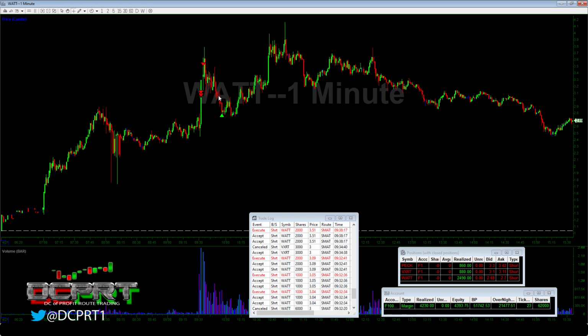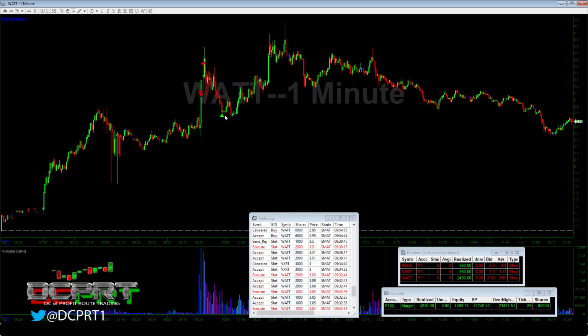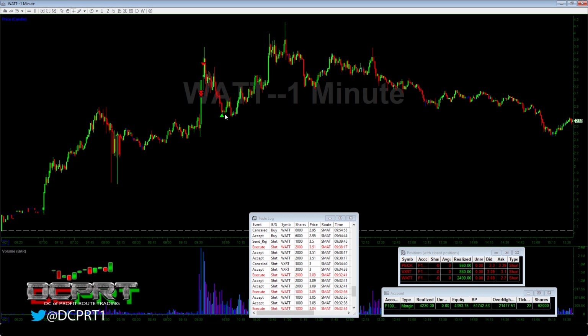So I was like, good. I wanted it to keep going so I can size into this thing. It spiked up some more, and I got in with 2,000 shares at 351, close to the top. After that spike, it just faded. Once it faded, I covered exactly at the bottom of this stock. As y'all can see, this green arrow, I covered exactly at the bottom before it ripped back up. That was a nice trade. $2,490. Nice trade on Watt.